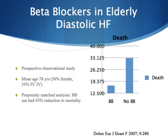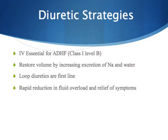There was one study that looked at beta blockers in elderly patients with diastolic heart failure, and although this was observational, it did suggest that there might have been a mortality benefit. Very weak evidence, but a signal that if they have another indication for a beta blocker, it's probably not harmful to start them on this. And then, of course, diuretic strategies are very important.